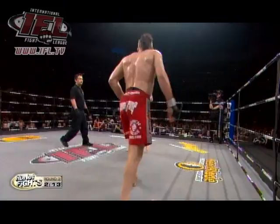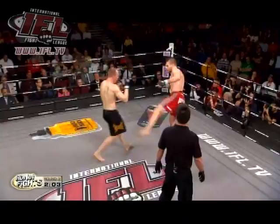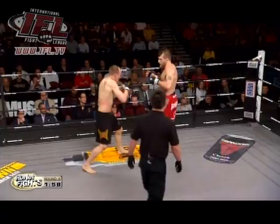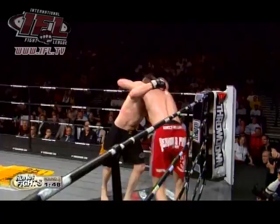Oh, that left kick there again. Horwich with the kick to retaliate. Didn't even flinch, came back right away, a cross to the body. There's that left kick to the body again. He needs to watch out for that. Uppercut by McGivern. Oh, body shot from McGivern. It's crazy. McGivern, we talked about how much he has improved as a puncher.